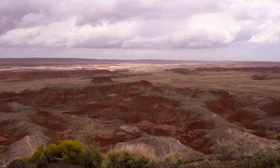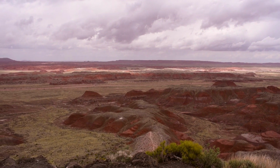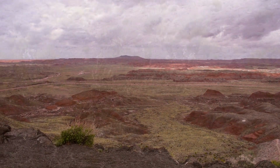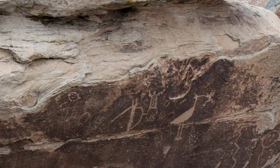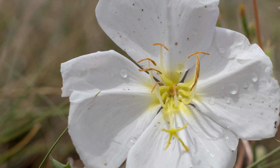After the Painted Desert Inn, the road turns west and then south with a few more viewpoints before it crosses back over Interstate 40 through some desert landscape before it reaches Puerco Pueblo. A short 0.3 mile trail goes past the ancient Puebloan dwellings and petroglyphs. We found desert flowers still wet from the morning rain along this path.